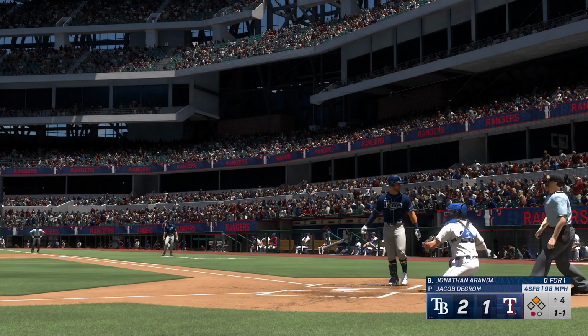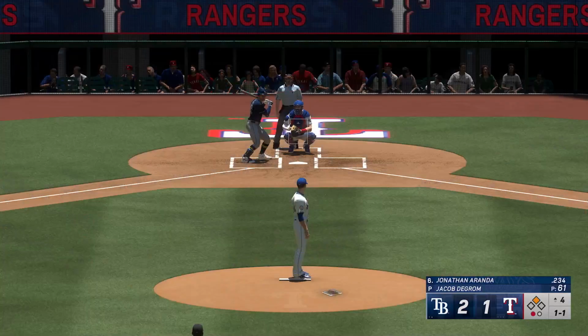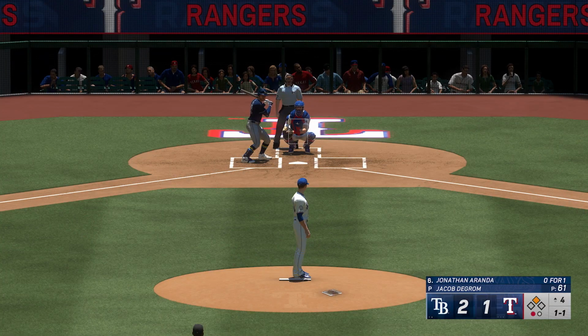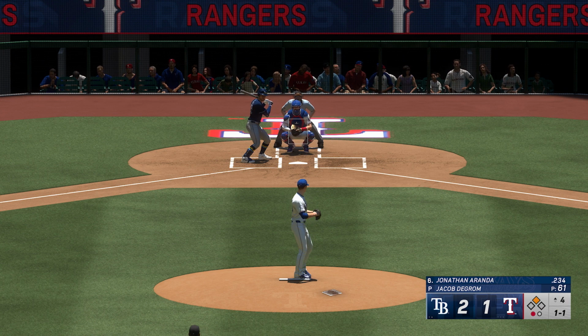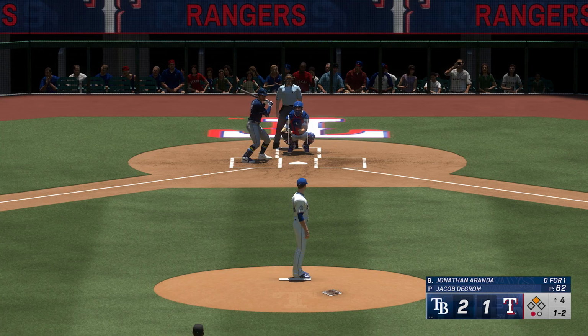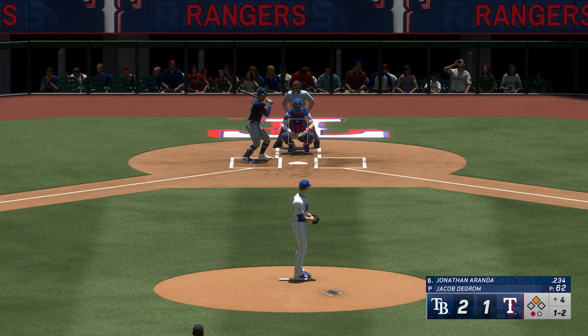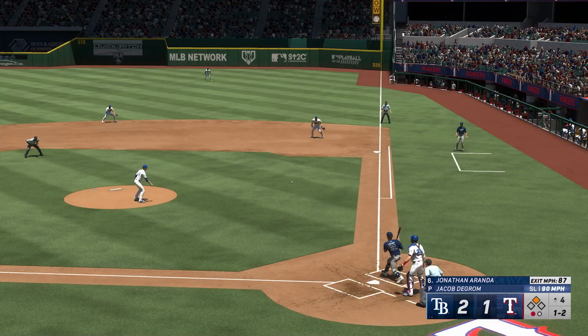Misses off the inside, and the count is 1-1. Boog, he never moved because he never had time to. But that kind of velocity, you'd prefer that pitcher work away. And a breaking ball drops in for a strike. Well, he went inside a couple of times, and now outside. Hitter's not exactly sure where to look for this next pitch.